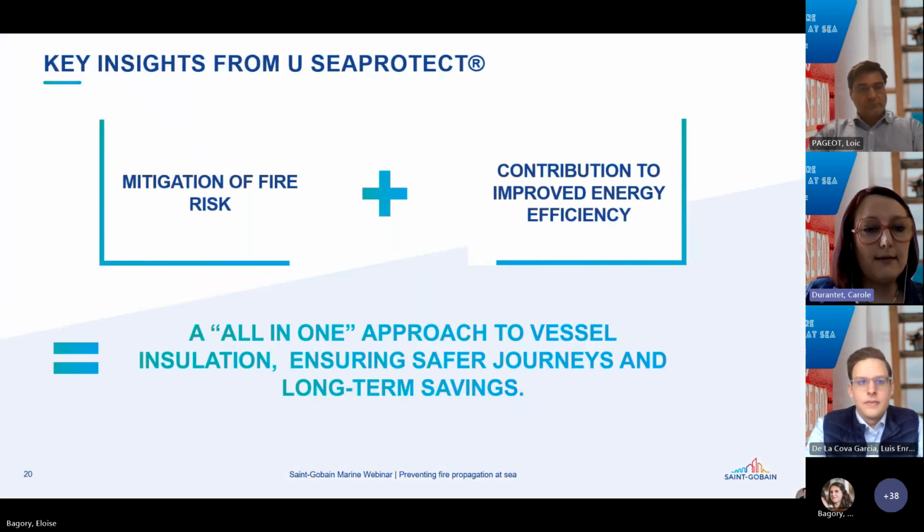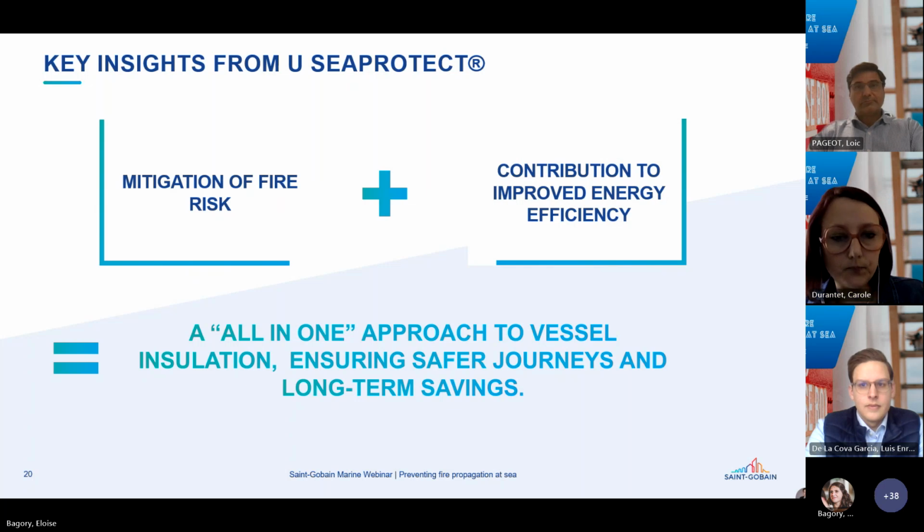So the recap, because it's my last slide from my side. UC Protect will provide an effective mitigation of fire risk because it's non-combustible, so it will not increase the fire load on the vessel, and it has also been rigorously tested for the compartmentation of your vessel.